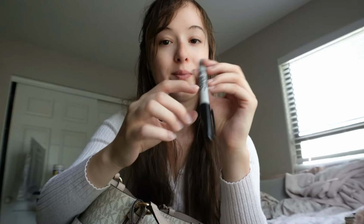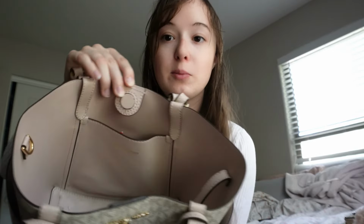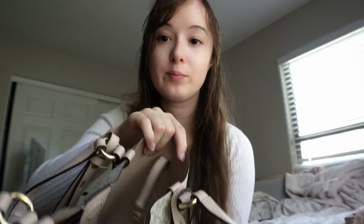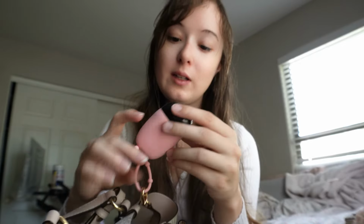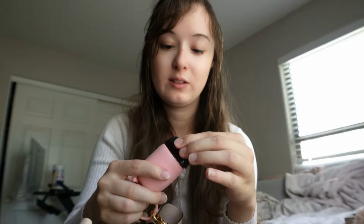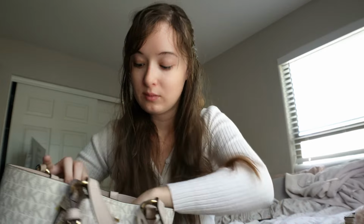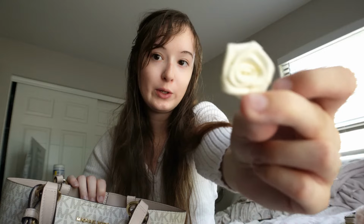Here's a pen. And then also, there's this attachment to the purse, this string right here. And I literally just attach more hand sanitizer. And I really like this pink cover. This is probably old too. I only have three hand sanitizers. That's what I love. Oh, I totally forgot about this. I got a cute little rose.